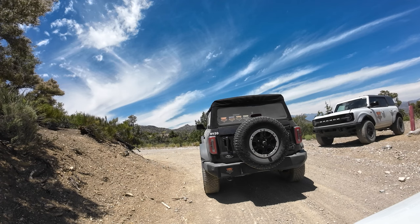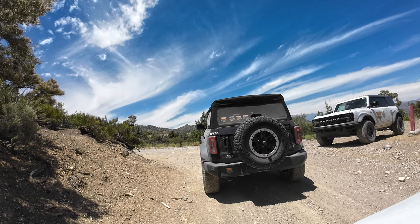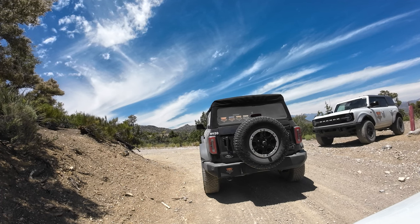So we're going to use hill descent control going down this entire trail. Now hill descent control, as you'd expect, only works for going downhill. You will have to apply a little bit of throttle, for those of you in the back there that are aiming uphill, just to keep you moving forward. Once you get to the edge where Bronco 1 is right here, just put your feet flat on the floor and it will walk you down slower than 1 mile an hour the entire time.